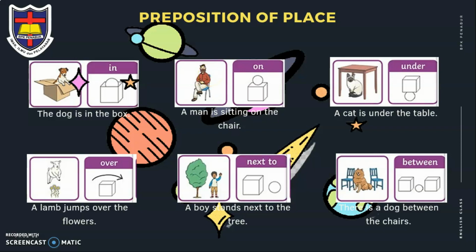A cat is under the table. When you see something, the condition is like the cat in the picture, so that is under. And then the third one, over. A lamb jumps over the flowers. Yeah, here is the picture. You can see the lamb jumps over the flowers, and that's called over for the position of place.